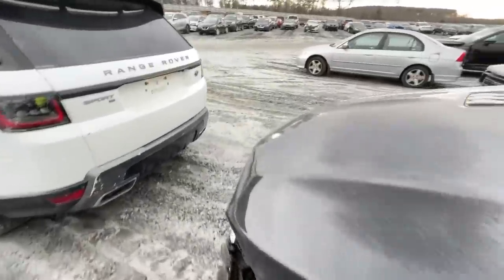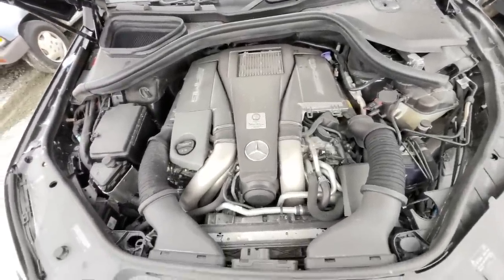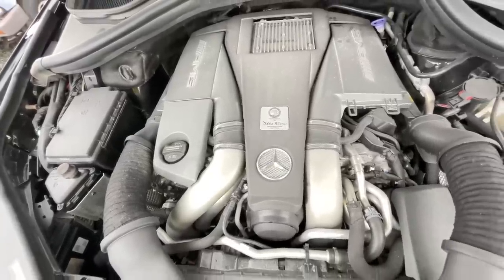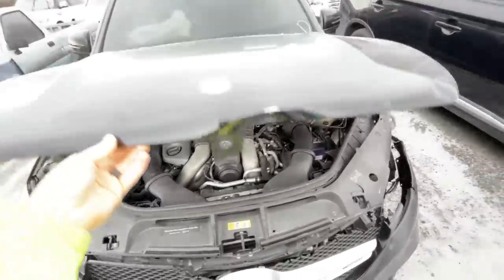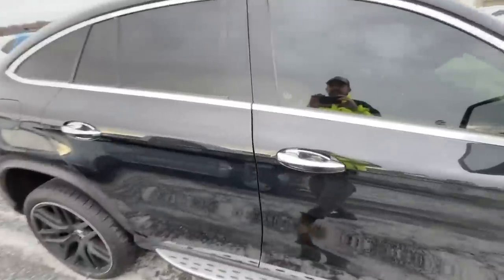Let's see if we can open this hood up. Nice. Oh yeah. That's a beauty for sure. Handcrafted AMG. Definitely got power, so the engine alone is definitely worth money. That looks fine. I mean, clean title, so it's definitely still worth fixing. This side looks fine. Let's see if we get inside over here.